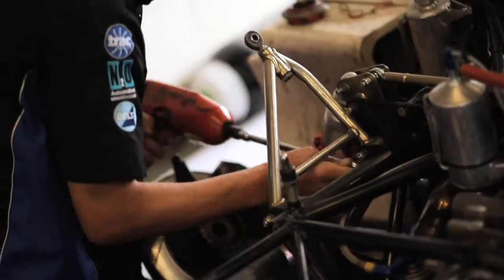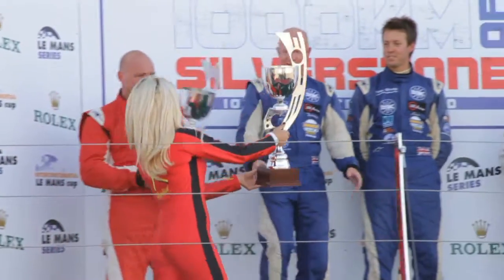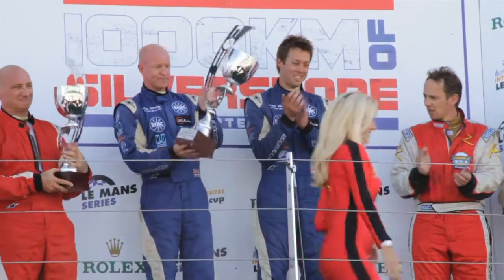Most importantly, 360 Racing prepares race-winning cars. This season one of the team's SR8s has won the UK Cup in the Masters class and the European Championship, and at some point during the season all of our cars have been on the podium.